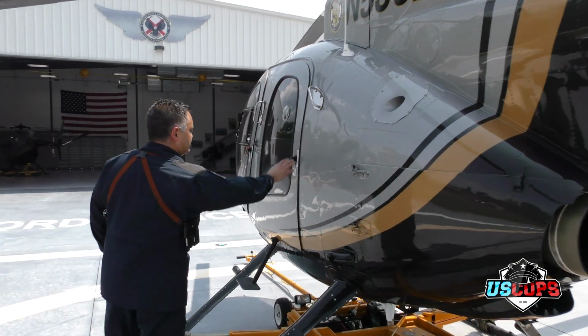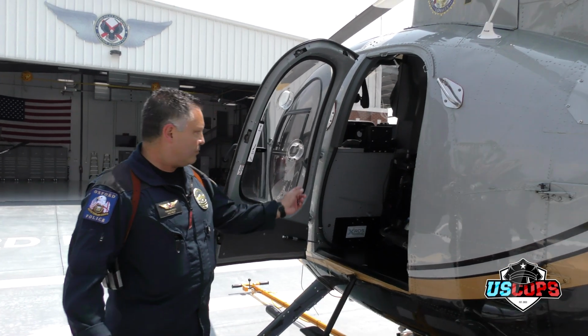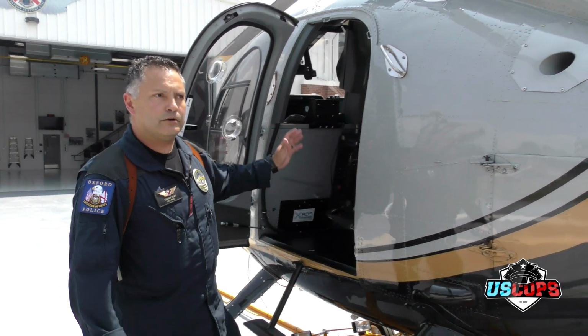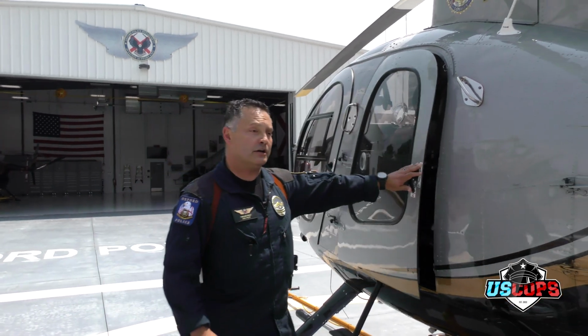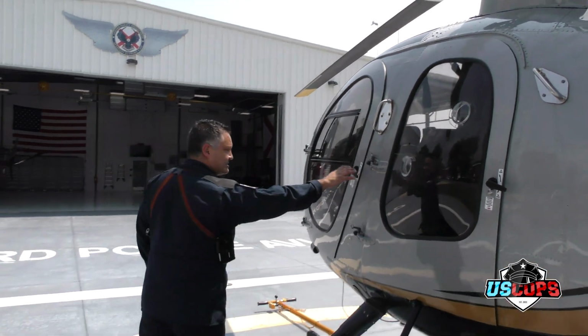More skids. In the back seat here, we actually do have it equipped where we could carry a rifle on board if we were so inclined for very specific missions. It's not a regular occurrence, but we have that capability to secure a long gun back there if we wanted to. Moving up to the pilot side of the helicopter.